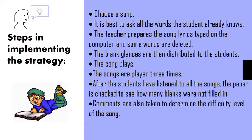After the students have listened to all the songs, the paper is checked to see how many blanks were not filled in. And the last comments are also taken to determine the difficulty level of the songs.